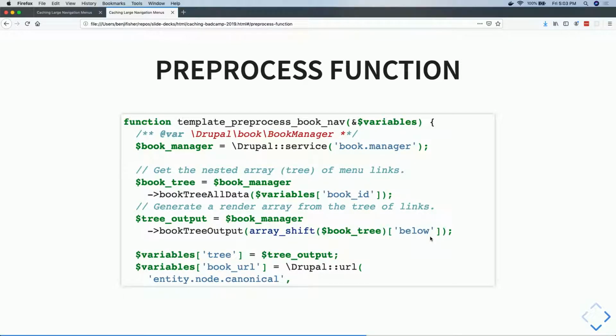We have to find all of the pages in the book, each of which is going to be a different Drupal node. And then we have to at least load the title and the path for each page of the book. And we have to order them in the right order, and we have to have them in the right nested structure that we can construct the menu navigation tree out of them, all those nested unordered lists that we were talking about. So this is where all of that does. It's fairly expensive, but this is the part that was done before I worked on the project.